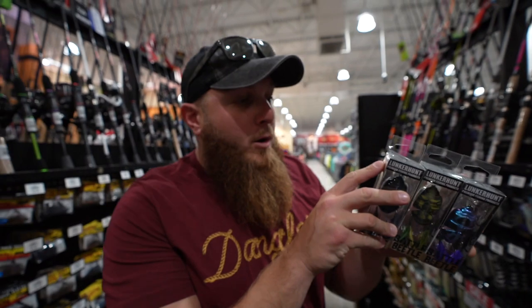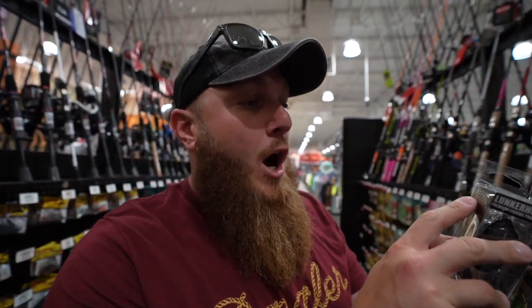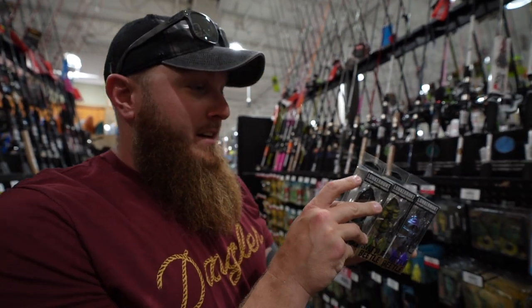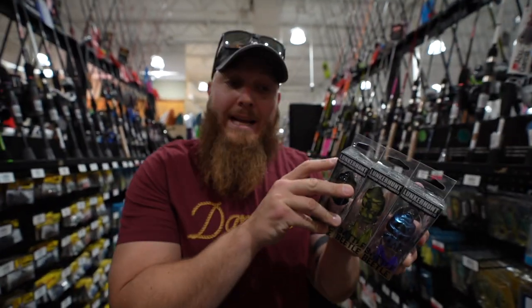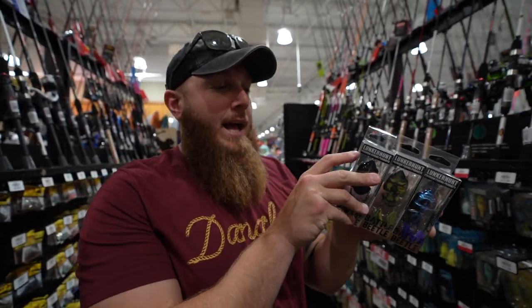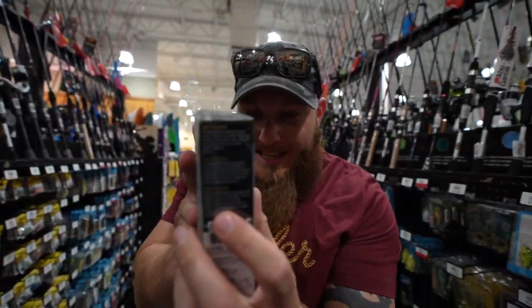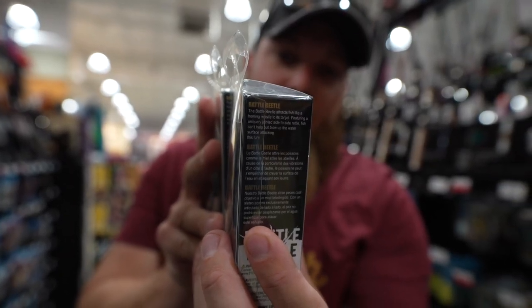Let's read the thing. The battle beetle attracts fish like a homing missile to its target. Okay, I'm not making this up. This is what it says. Featuring a uniquely jointed side-to-side rattle, fish can't help but blow up the water surface attacking this lure. That's literally what they say. Show it to the people. Lunker Hunt's making some bold claims here, boys.